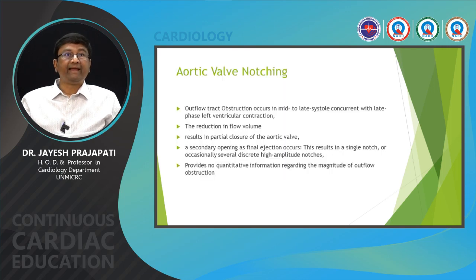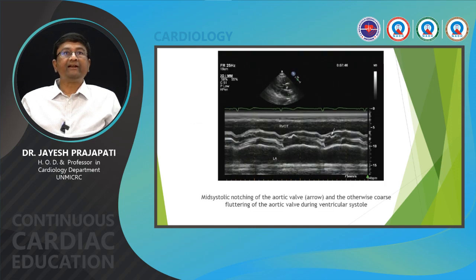Another thing we can see in the M mode is aortic valve notching, because the cardiac output drops. Outflow tract obstruction occurs mid to late systolic, with the late phase of LV contraction. The reduction in flow volume results in partial closure of the aortic valve, and secondary opening as a final ejection occurs. This is a single notch, or occasionally severe discrete high amplitude notches, like vibrations, that we can see on an M mode of the aortic valve. We can see such notching on M mode in hypertrophic obstructive cardiomyopathy. There is a notch shown by the arrow that we can see in such cases.